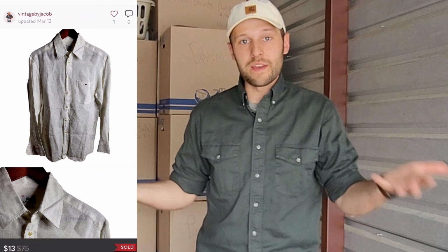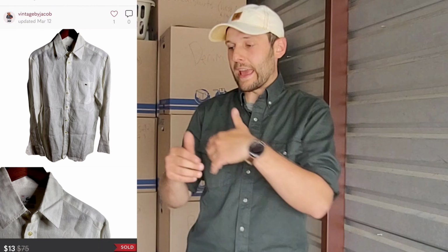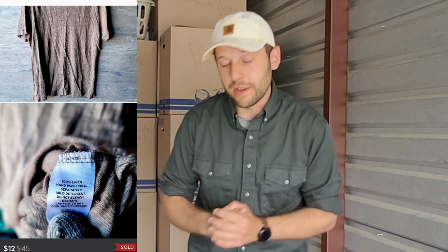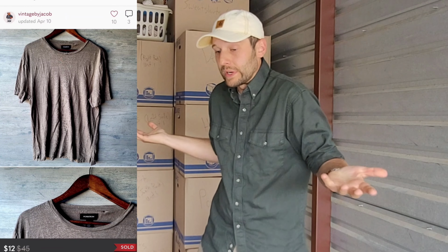So when you're out sourcing for inventory, always make sure to check the tag and see what the garment is made out of. If it's any sort of linen or silk, or even if it's a blend, that is a very, very good quality item to pick up. And if it has a cool pattern, well, even better, you can probably get quite a bit of money for it. So a few brands that make some really good summer shirts are going to be your Tommy Bahamas or your Nauticas or your Ralph Laurens or your Lacoste, kind of preppy menswear brands. They really use a good variety of materials such as silk and linen.